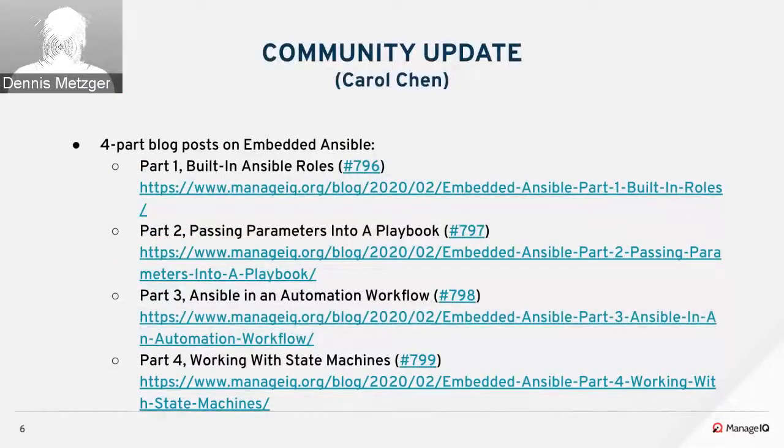And on to Carol. All right, thanks, Dennis. So for community, we have a very cool 4-part blog post series on embedded Ansible, written by Peter McGowan. So you can see there's built-in Ansible roles, passing parameters to the playbook, Ansible in automation workflow, as well as working with state machines. And thanks to Drew as well for editing and formatting the parts of the blog posts for the ManageIQ blog, and so providing the content readily available to everyone.